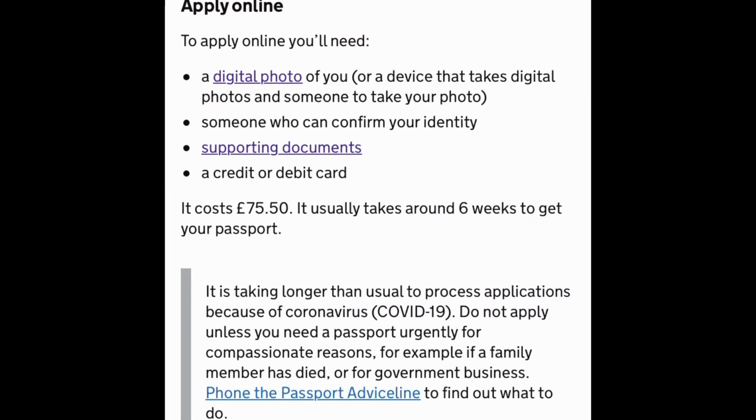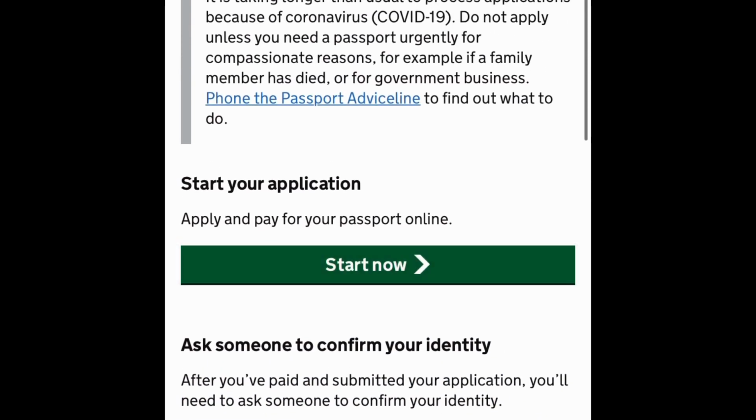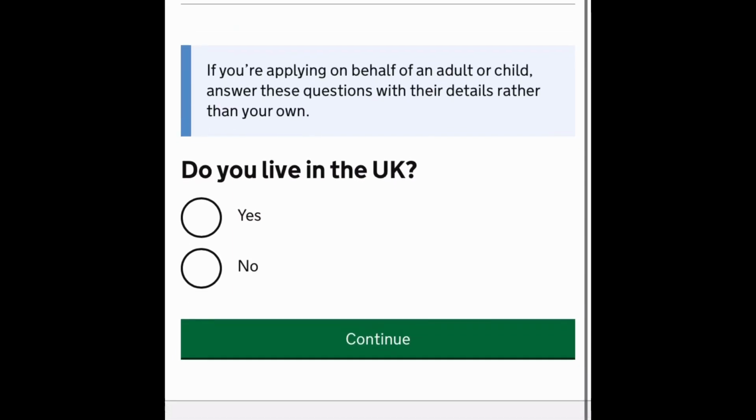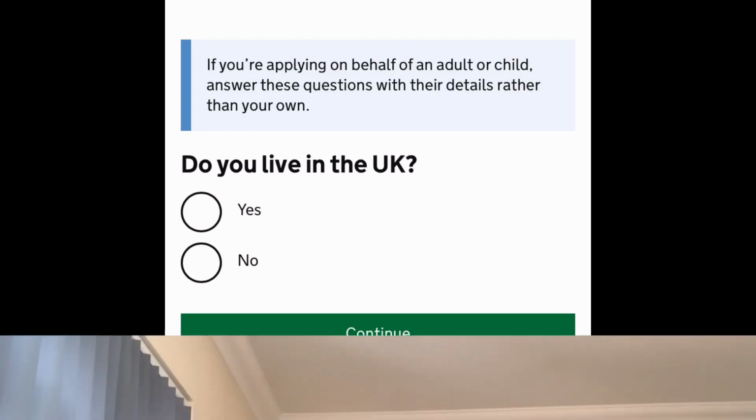I was talking about the digital photo. You can click on that and it will tell you exactly what you have to do, the supporting documents, and the cost, with everything. It says start application. When you press start application, this is how it's going to look. It's going to ask you all the basic information you need in order to apply. Once you apply, you send everything, and they will send you an address where you need to send your documents. So guys, I went on Gov.uk and applied for my first British passport.